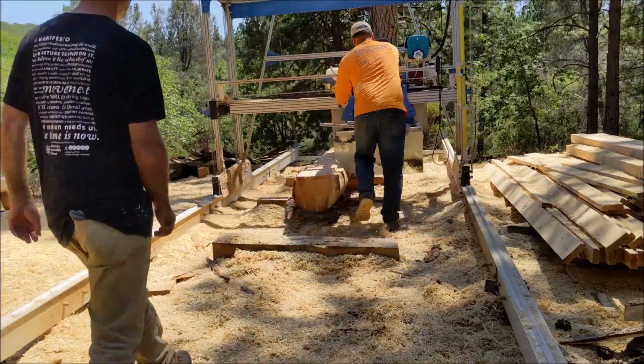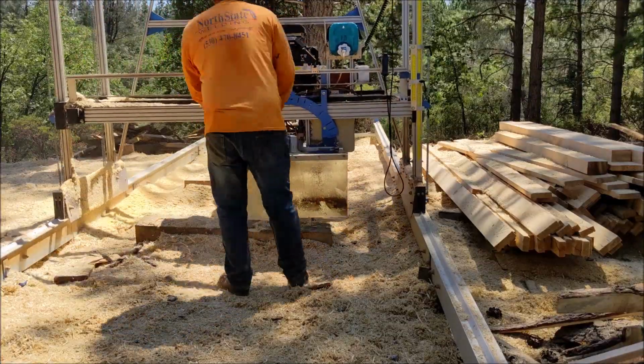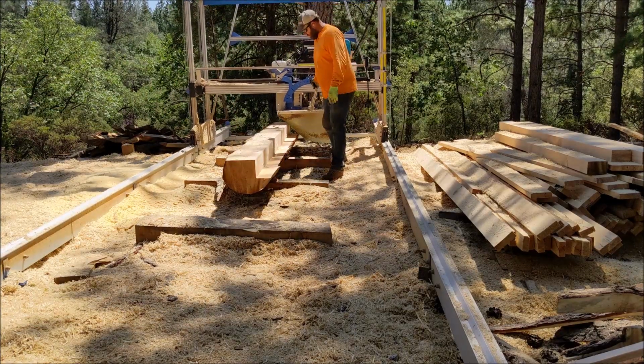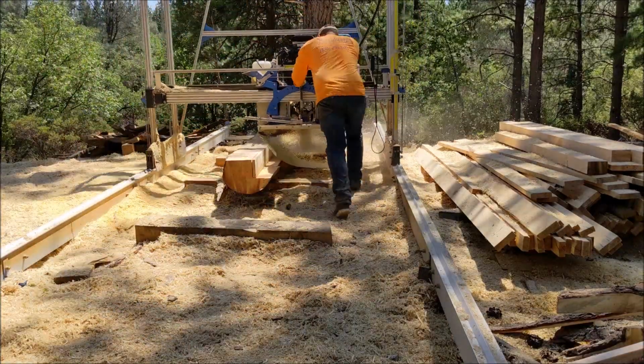See how quickly that log is turning into lumber. Really fun process. Just such a cool idea to mill your own lumber. And then I'm pulling it out and stickering it to dry. This really is like a dream come true. I just love this. I love the idea of farm to food kind of idea, logs to lumber.